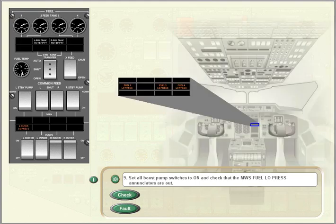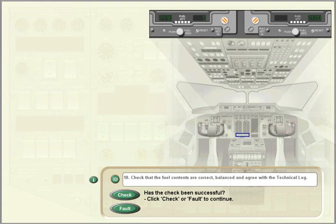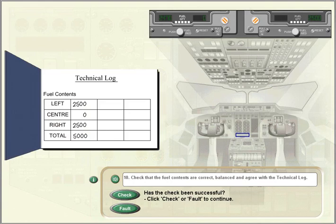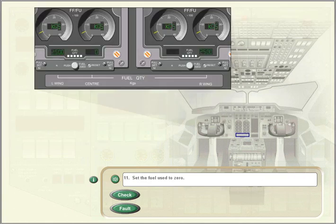Set all boost pump switches to on and check that the MWS fuel low pressure annunciators are out. Check that the fuel contents are correct, balanced, and agree with the technical log. Set the fuel used to 0.